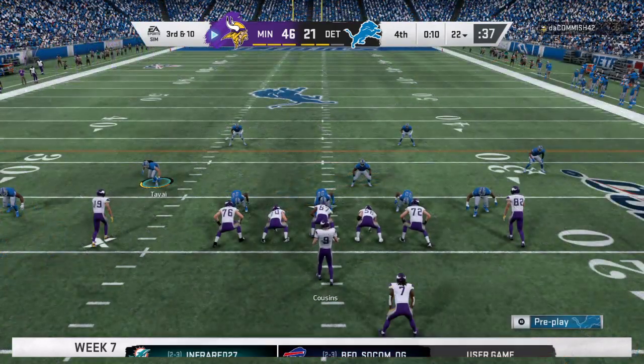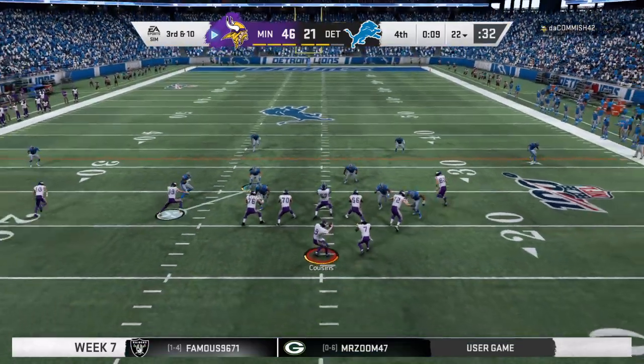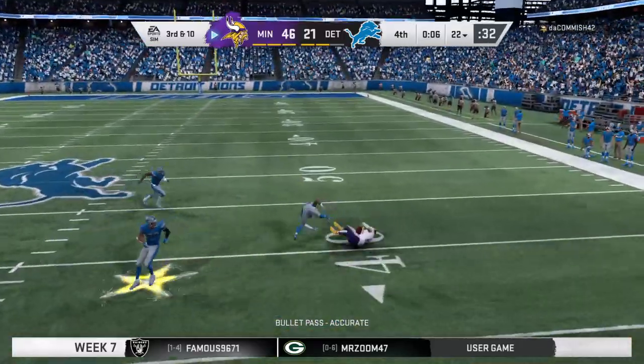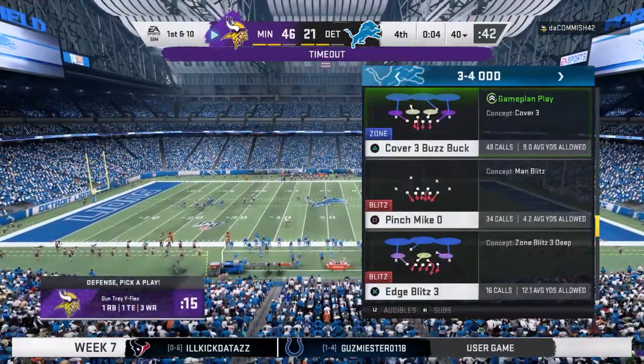The Vikings on third down. They've converted 3 times in 8 chances. This is 3rd and 10. From the shotgun, it's Cousins. Open man is Thielen. It's complete. And now with 4 seconds left, we get a timeout call.